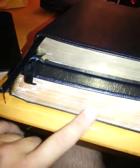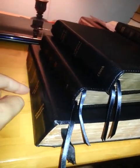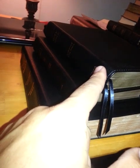So like I said, about 10 for this, 5 for that. And this one, that's lambskin, matter of fact, I'd take about 15 for this one. Let's see here. 5, 10, 15. Okay, so 5 for the red letter, 10 for the Thompson, and 15 for the note takers.